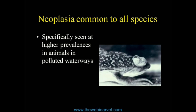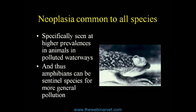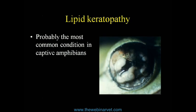There are things like neoplasia, common to all species. You can extrapolate there. And interestingly, from an amphibian perspective, we see that neoplasia is seen at higher prevalences in animals from polluted waterways. This is some work being done in the States. So again, there's some very interesting situations where the animal can be a sentinel species for toxic environmental factors. So here's a little Xenopus toad with a tumor of one of its orbital glands there. And so, as I say, yes, amphibians can be sentinel species for more general pollution, more and more important these days of environmental toxicity.